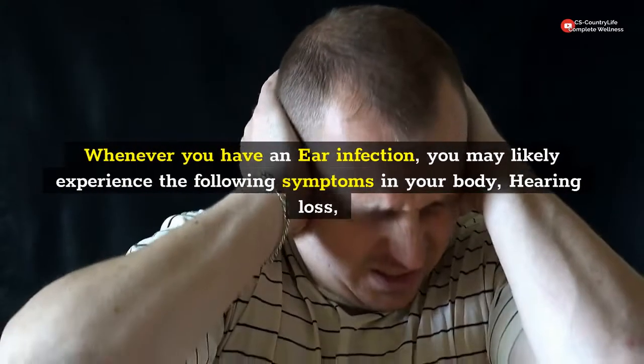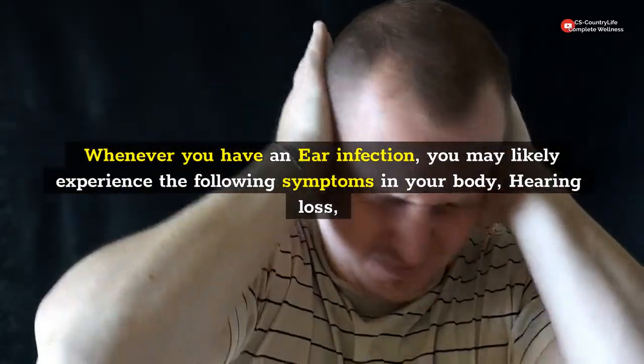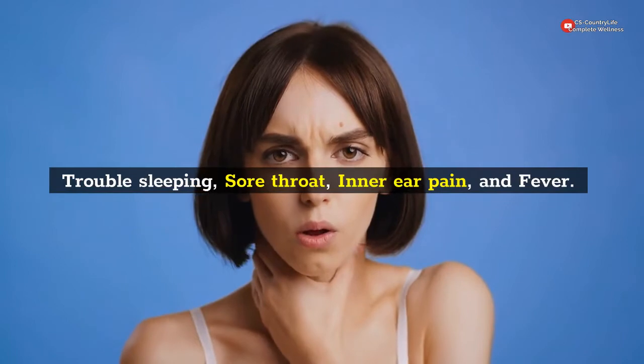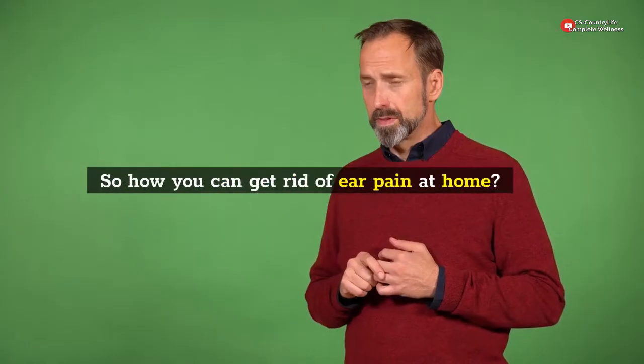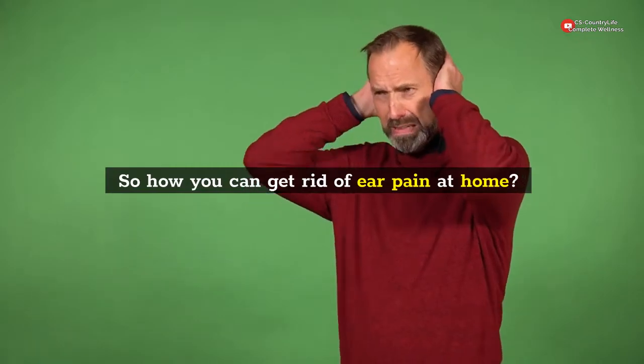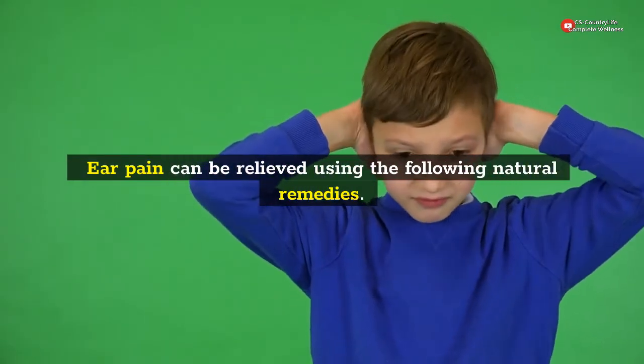Whenever you have an ear infection, you may likely experience the following symptoms in your body: hearing loss, trouble sleeping, sore throat, inner ear pain, and fever. So how can you get rid of ear pain at home? Ear pain can be relieved using the following natural remedies.